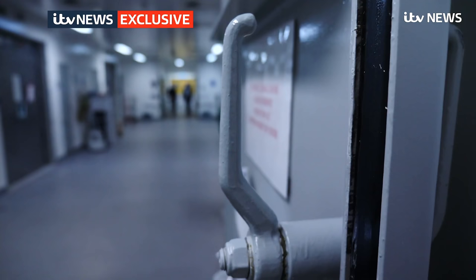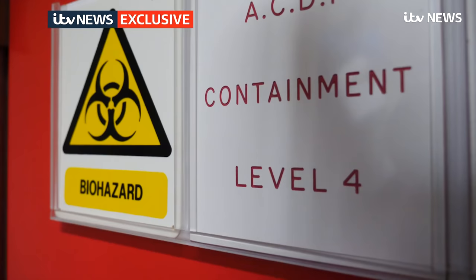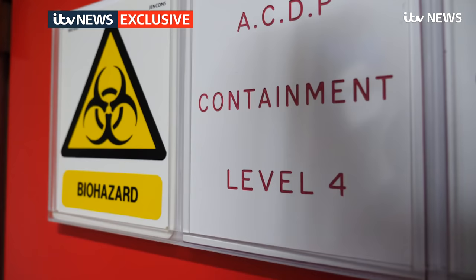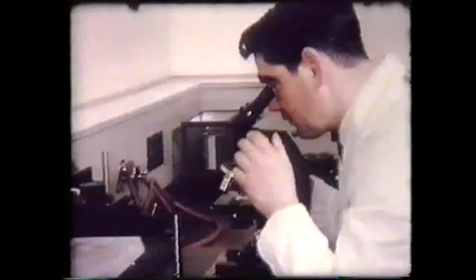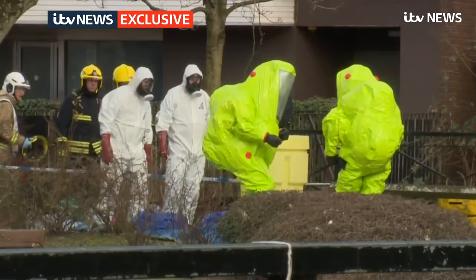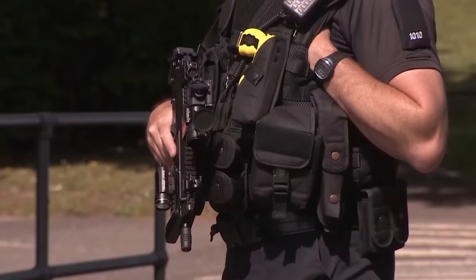Some of the most deadly pathogens in the world are housed here. In this lab, they are working with live Ebola samples. But natural pathogens aren't the only lethal substances at Porton Down. Concerns have been raised that tests may have harmed people's health. When the former Russian agent Sergei Skripal and his daughter were poisoned, it was Dstl scientists that identified the nerve agent Novichok. Science that can help defend the nation. Anthrax and the virus that causes COVID-19.